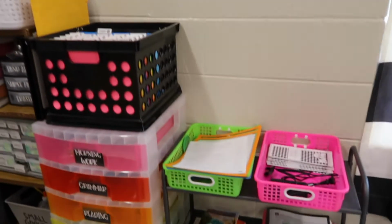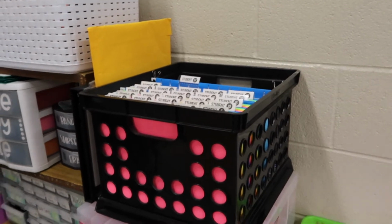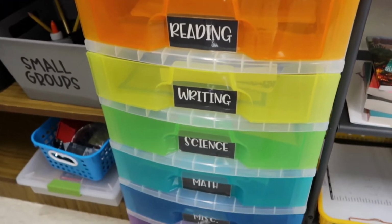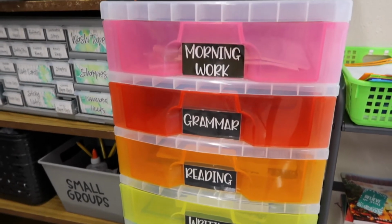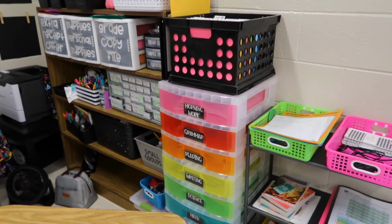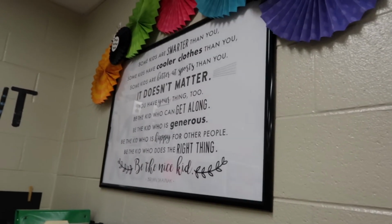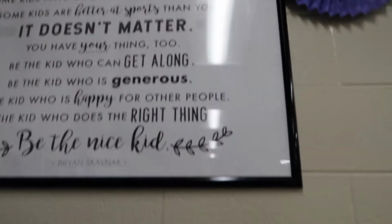clipboards. Up here is our student folder, so I file papers in there to go into their Monday folders, and then I have a drawer for each subject that I teach, and so this is where all my copies go. I do not do a Monday through Friday drawer because sometimes we use the same copy multiple days. Sometimes I don't have any copies for that day, so I found it easier to have the subject drawers instead. And then I have the Be the Nice Kid quote with some paper fans from Hobby Lobby.